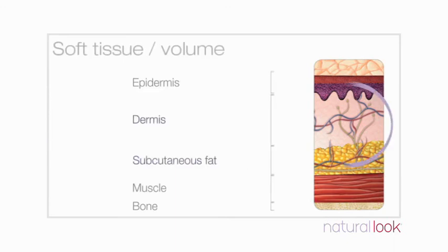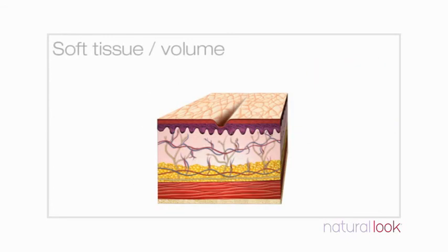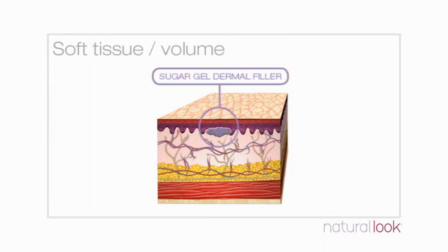Dermal fillers are gels made from naturally occurring complex sugars. These sugars are already present in the layers of your skin, providing structure, support, and skin elasticity. Dermal fillers can be used to fill in discrete regions like static wrinkles that are visible when the face is at rest, deeper folds, and the lips.